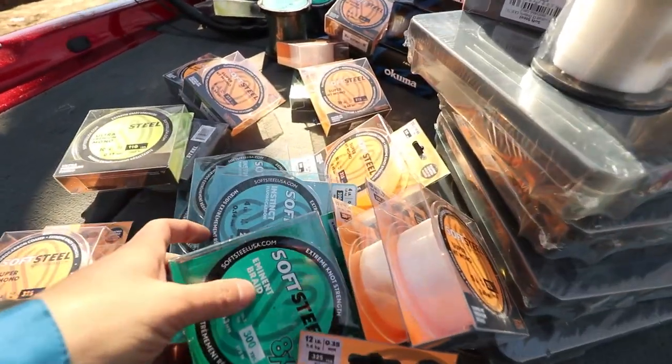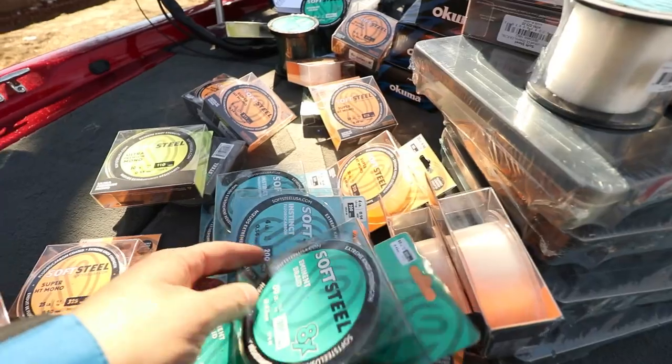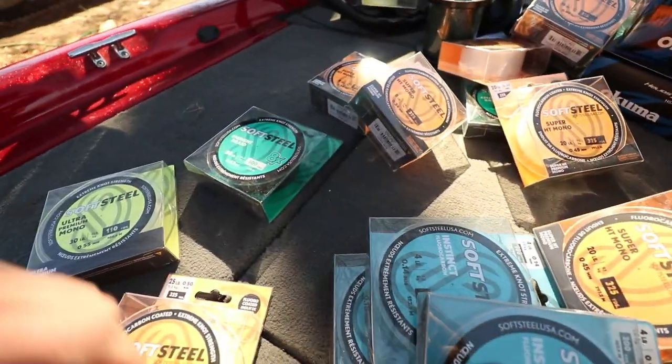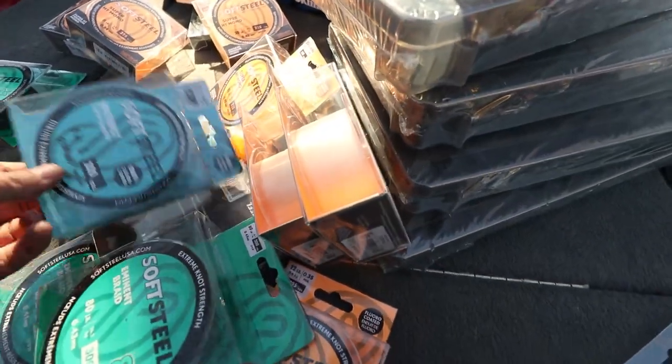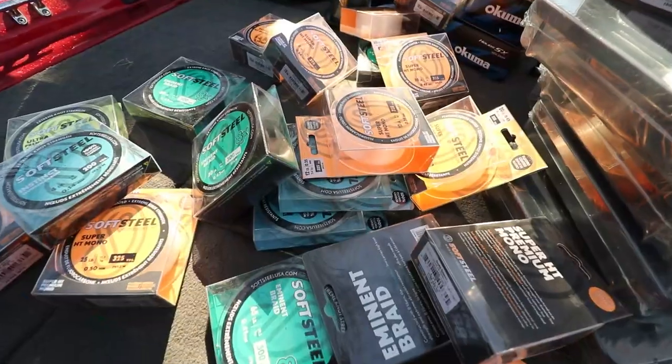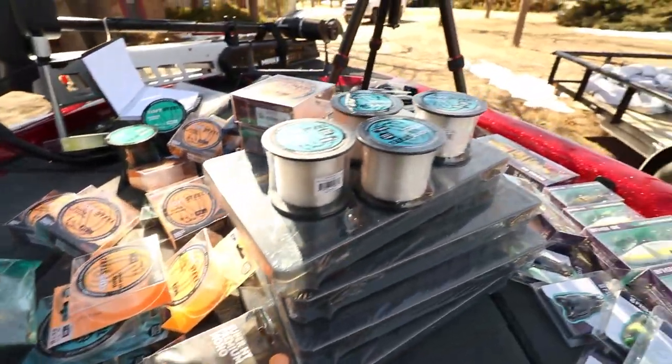Every rod and reel is gonna have the line that it needs. No more using the same line. We got every type of size, braid, mono, fluorocarbon, 4-pound, 6-pound, 8-pound, 10-pound, 20-pound, 15-pound, 5-pound, 30-pound, 65-pound, 80-pound. I mean, we are set, guys.